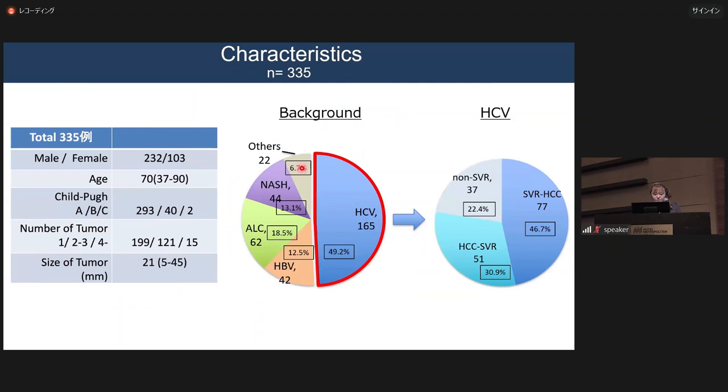In this study, most of the patients' Child-Pugh score was A, and there was not so much variation, which might be a good point of this study. And look at this graph, about 50% of these patients were suffering from HCV. And in the HCV group, about 50% of patients had obtained SVR before HCC was found. And for some reasons, HCV was not eliminated in 20% of patients with HCV.